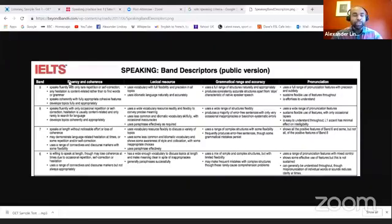So you'll see here that you've got the 4 criteria that you're going to be graded on. So your fluency and coherence, lexical resource, grammatical range and accuracy, and pronunciation. These obviously are what you're going to be graded on throughout the whole test. Some of them are going to come into play particularly for speaking part 2.